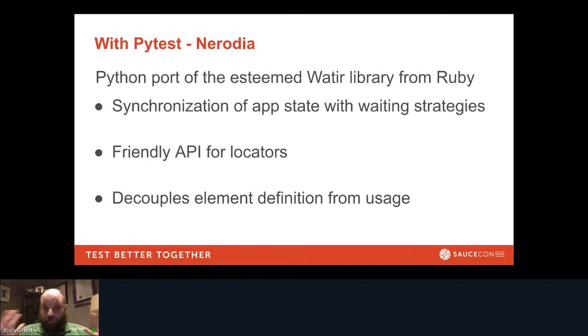These include synchronization. Automatically in Watir, as with Nerodia, which is the Python port, Nerodia will synchronize your actions. So it will automatically wait until an element is clickable, wait till it's visible, wait until the DOM is finished rendering, all those sorts of things before it interacts with an element, before it clicks, before something happens, which adds an element of stability to tests, which is really great.